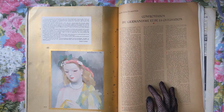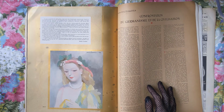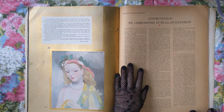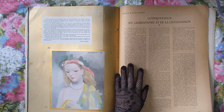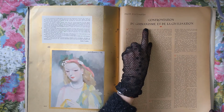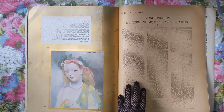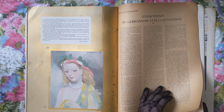And yeah, you can really see here on this page the water damage over time. So I'm just going to try to prevent that from decaying further. And this looks like something about the confrontation of the German and the civilization. So they're definitely talking about Germany.